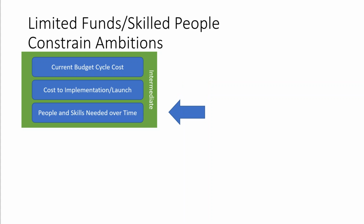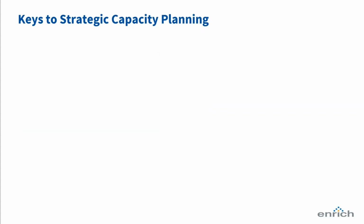Now, of course, people are not interchangeable, nor are manufacturing facilities or other facilities associated with development of our assets. And so we can begin to think about the people and skills that are needed. And as we do that, we need to separate strategic capacity planning from traditional project management. In traditional project management, you're going to think a lot about your detailed project plan for each of your assets.